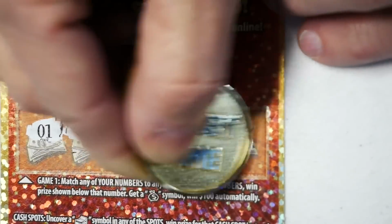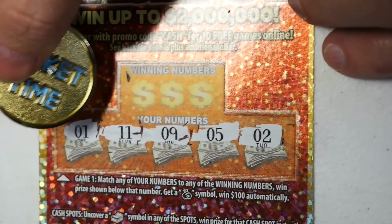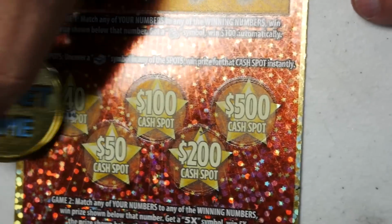Come on. Five. Come on. Right here. Gosh damn. Never seen it before. Okay, you could match one of those though. 0, 1, 11, 9, 0. 5 and 2. 5, 9, 11. Yeah, okay, 12, 7, 4. Okay, I'll stack. Okay, come on.